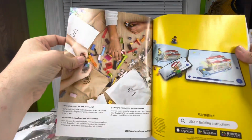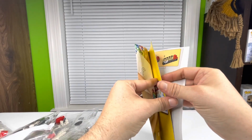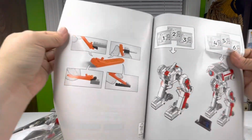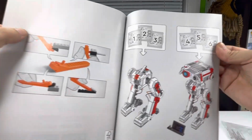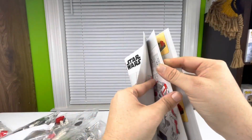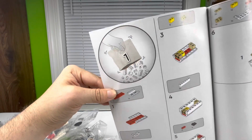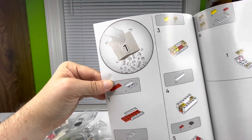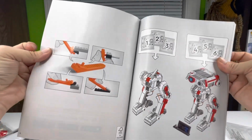The front, not really anything in it. It'd be kind of cool if they put a description of BD-1, but they do not. And it looks like bags 1, 2, and 3 build the legs, and bags 4, 5, and 6 build the rest. So it's kind of an interesting way to do it. And then they show you this is all going to be bag 1. So I guess they changed up the instruction manual for this a little bit. Looks like it.